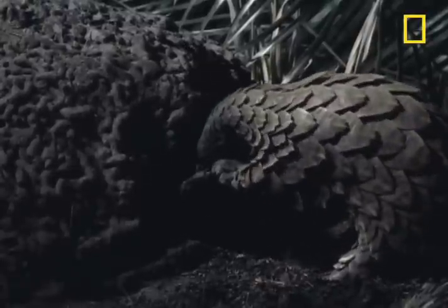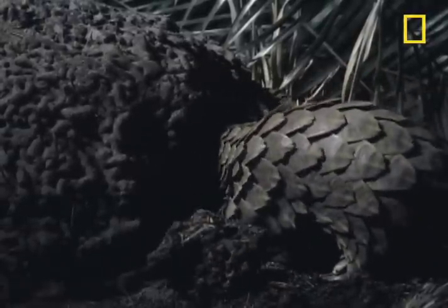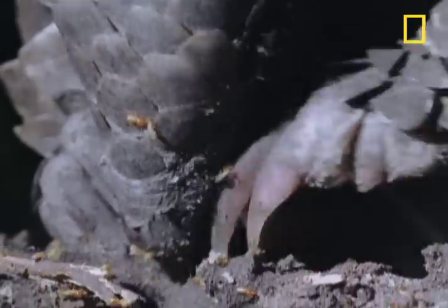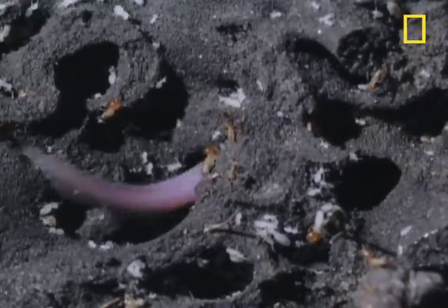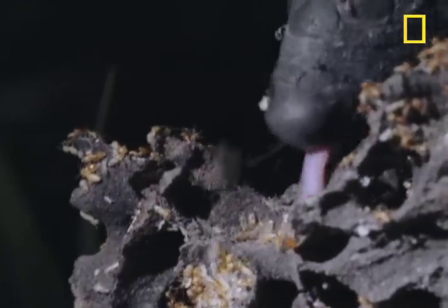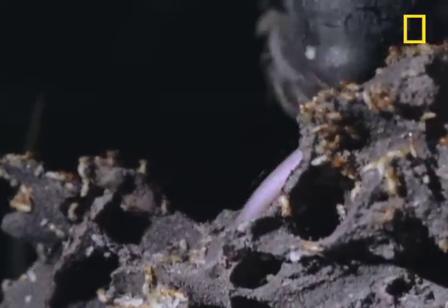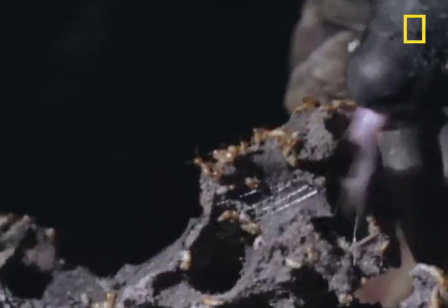Well, not if you're a pangolin. If you're a pangolin, there's nothing like a big, heaping mound of live bugs. Termites. The pangolin uses its powerful claws to rip away the rock-hard earth to expose the elaborate corridors and pathways of a termite colony. Now, here's some really good eating. Who needs teeth when you've got a tongue that's stickier than a movie theater floor?